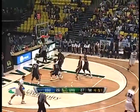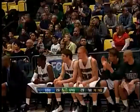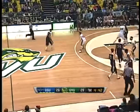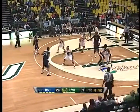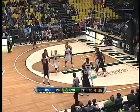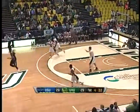Hunsaker with a hand in his face. Holton Hunsaker gets his 7th point here in the first half. Utah Valley up by 3 again. Yeah, really tough shot there from Holton. Stopped on a dime, able to knock it down. Long 3 outside, no. Ben Aird with a rebound.